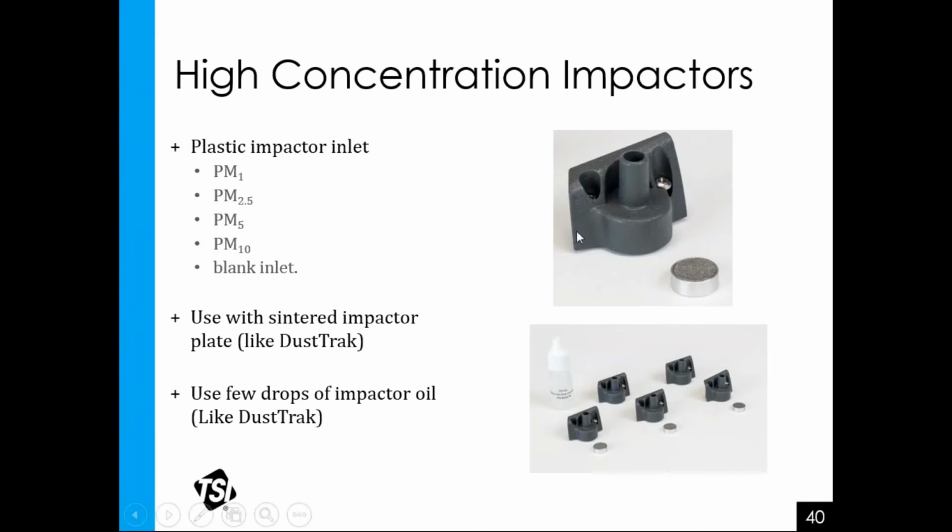Just now I mentioned that you can monitor PM2.5 or PM1 depending on the impactor placed on the unit. We are using impactor oil. Impactor oil allows a much larger mass loading area and longer sampling times compared to using grease.